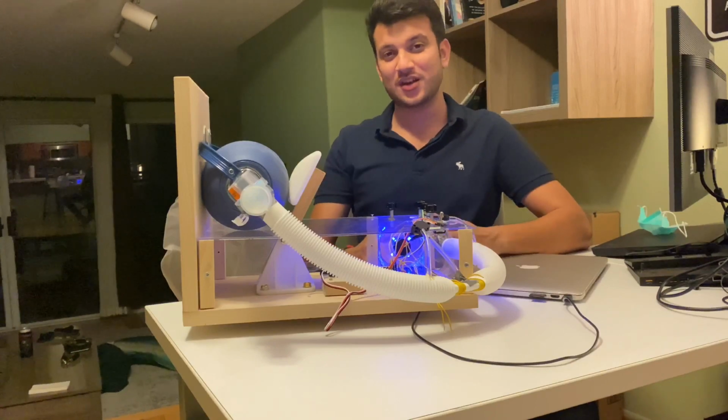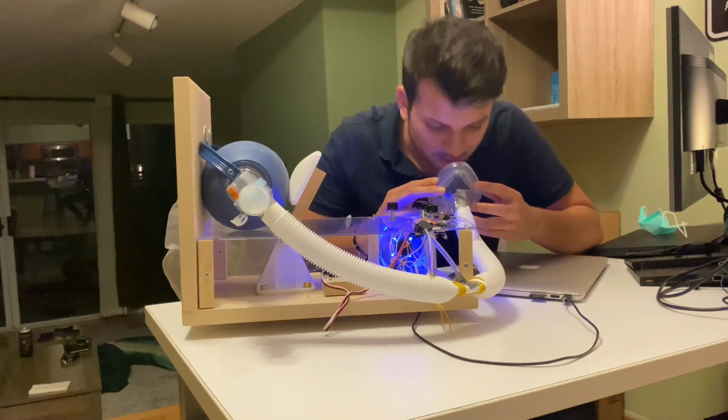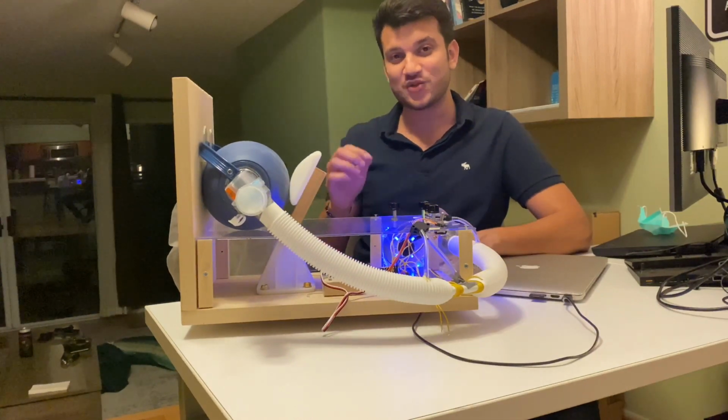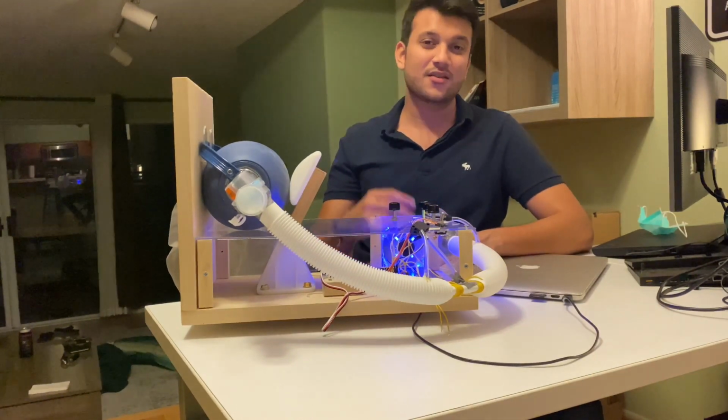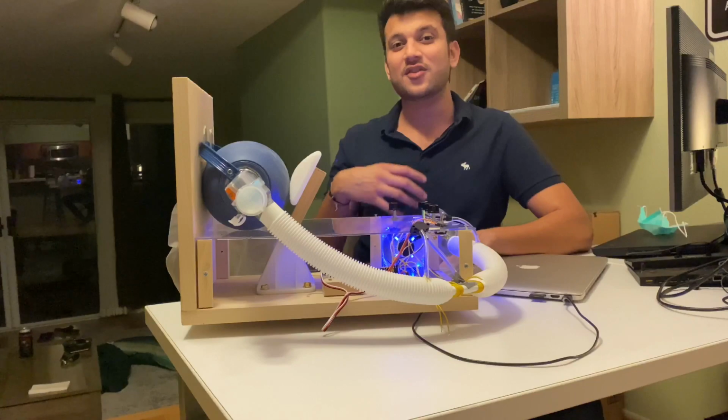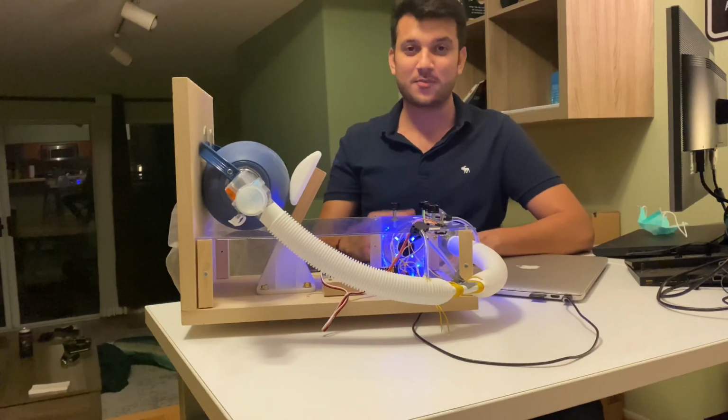When I try to inhale even lightly with the mask, it understands that I'm trying to breathe and actuates the respiration cycle. The device also has the ability to synchronize the mandatory respiration cycles of the machine with the natural breathing patterns of the patient.